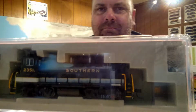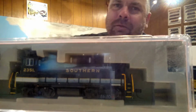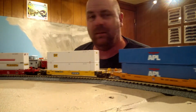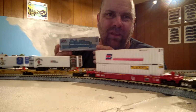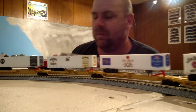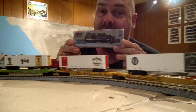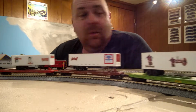Yeah. A little MP15 named Southern. I like the Southern, even though I'm an ACL and Seaboard type of guy, and CSX. You gotta have a little Southern locomotive, especially when you live in the South. But either way, I got this guy for 45 bucks. That's a dang good deal. That was from Zitnik. Yeah, those are about all I bought.